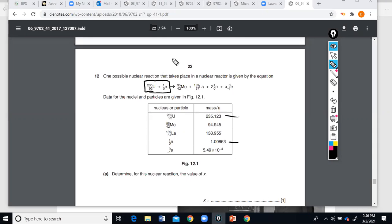What we need to do is compare the mass on this side to the mass on this side, and we should find that one is bigger than the other. Just like the example we did a moment ago, there's probably going to be a mass defect on this side. We're going to have less mass over here. Why? Because it's showing up as energy, and our job is to calculate how much energy.